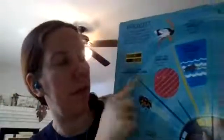Next we have Lift the Flap, Biggest, Fastest, Tallest. If your kid loves records, world records, things like that, this is fabulous for them. So, for example, who is the fastest man as of this printing?